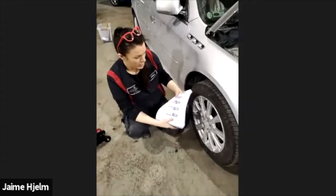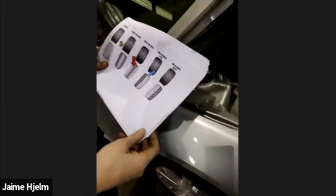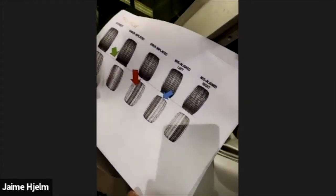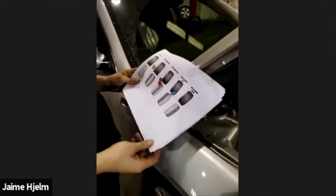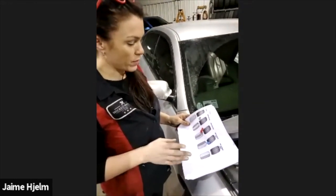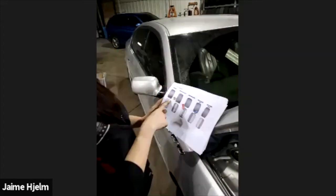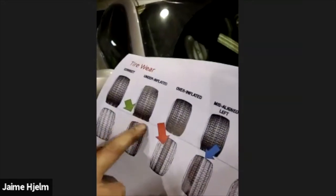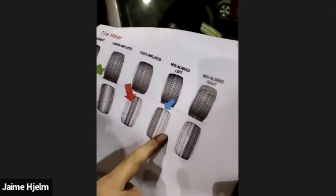All right, we have a section in here about tire wear and vehicle alignments. Let's say you were driving your car last year and it was really good in the snow, and this year you're like, why is my car not good in the snow? It doesn't feel right. Last year it just went through. Well, you might want to have your alignment checked, because if your alignment's knocked off a hair, the tires will be fighting in the snow. So this is talking about correct wear. This is underinflated, which means you don't have enough air in your tires. Overinflated, you'll start wearing the center. Misaligned left or right.